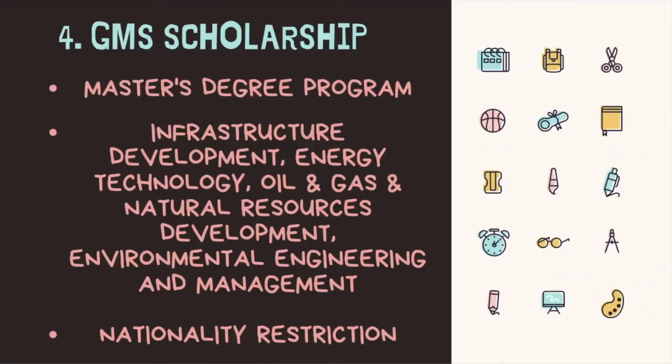We are getting close to the end here. And this is not our last scholarship, but our fourth full-ride scholarship for international students offered by the country of Thailand is called GMS Scholarship. This scholarship is only offered to master's degree programs, and it also has an academic restriction. It has to be an academic program related to one of these fields listed down below.